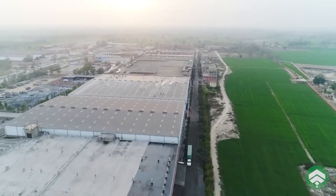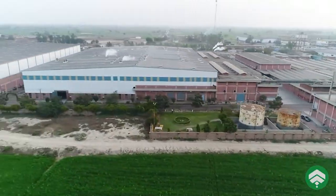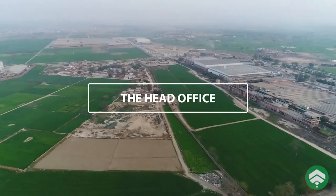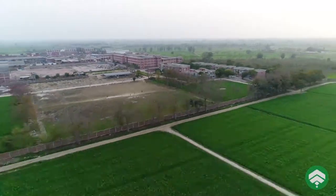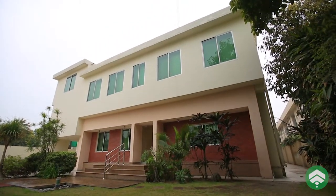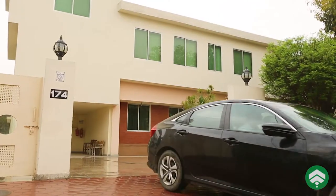The Indus Home Limited factory is a vast expanse of 15,87,150 square feet, 2.5 kilometers off the National Highway. In addition to the sprawling factory with spare land for further expansion, there is a separate head office building at the heart of this vibrant city. All day-to-day administrative affairs are managed from this head office, about 45 minutes drive from the site of the plant.